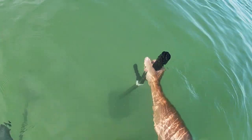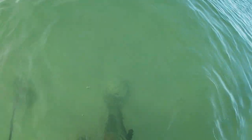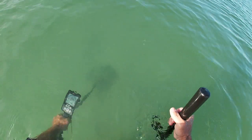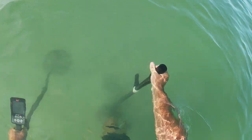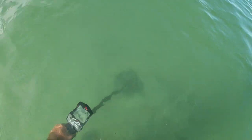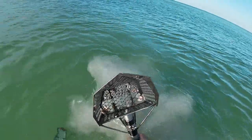It's an iffy signal, it's like 13 to 20, but it's repeatable. 5 to 20, 3 to 20, with a slight grunt, I hear some grunting in there. Figures I don't bring the longer handle today. There we go.